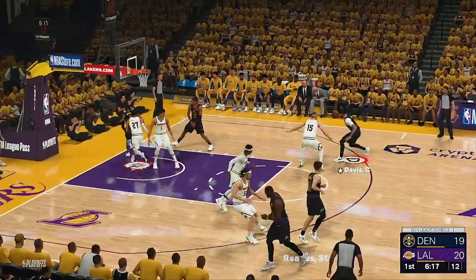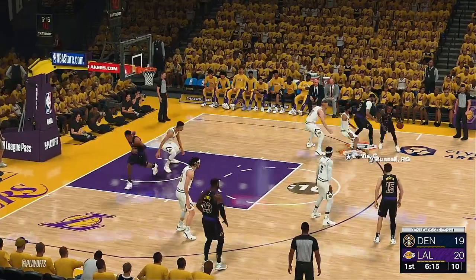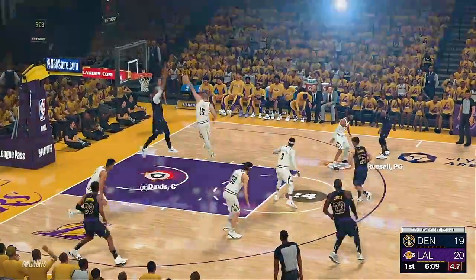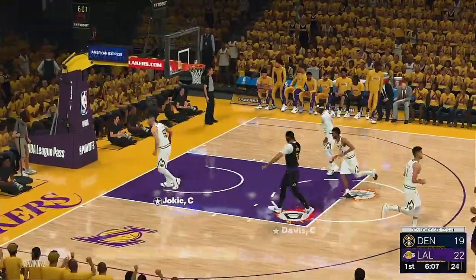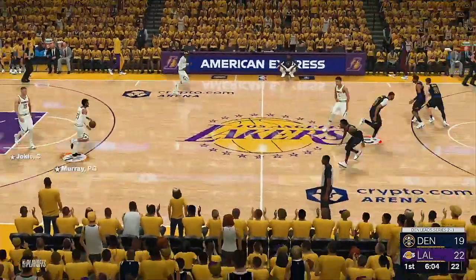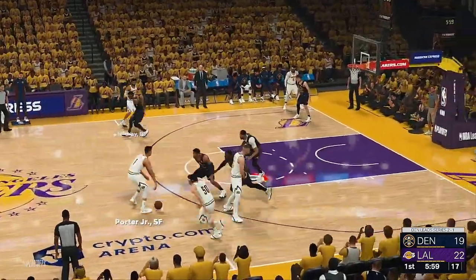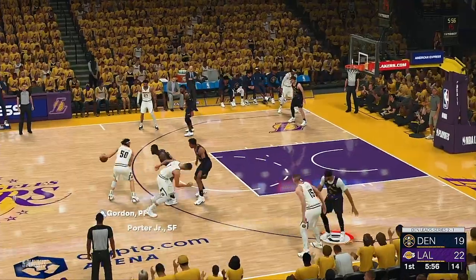Reeves, the pass to James. Now Russell. And he lobs it up top. And Davis slams it home. Oh, what a perfect pass to set that up. Hey, the feed might have been pretty, but the finish, that was angry.